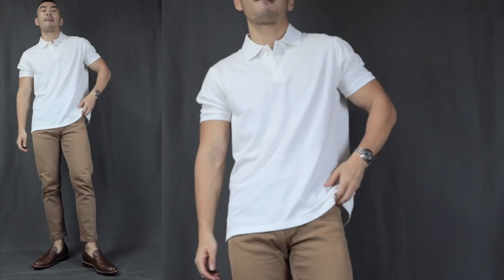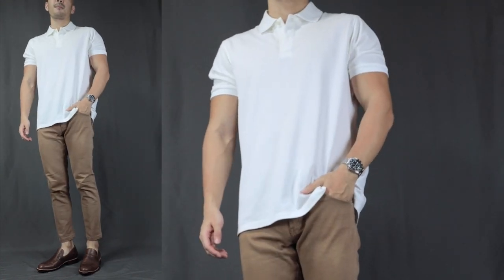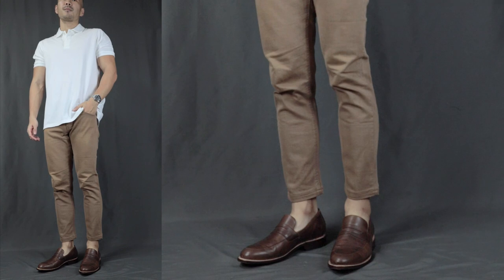Okay, up next, outfit number three, I call this the chinos and polo shirt. Over here we have a basic white polo shirt, a pair of chinos or a pair of beige pants, finishing it off with the same pair of loafers. Chinos are just a super casual form of dress pants. And likewise for the polo shirt, it is just a super casual form of a dressy top.